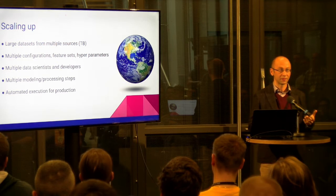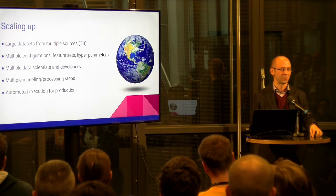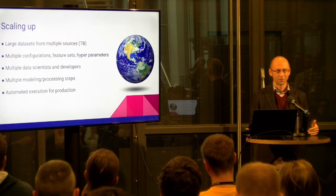You have a mixed team with developers as well that have different focus. And everyone is modifying the code and is running its own experiments. And that's a challenge as well. How do you do this with a notebook environment? And how do you keep track of the changes that you're doing?